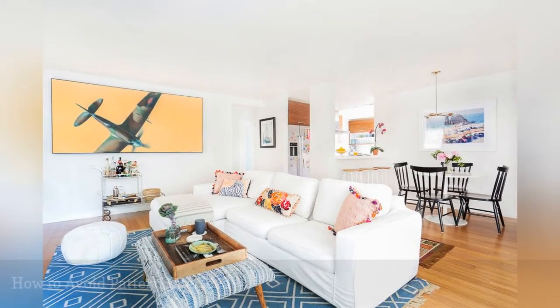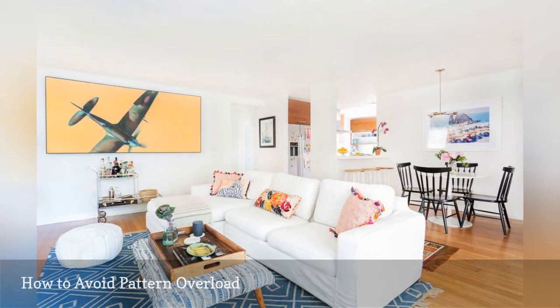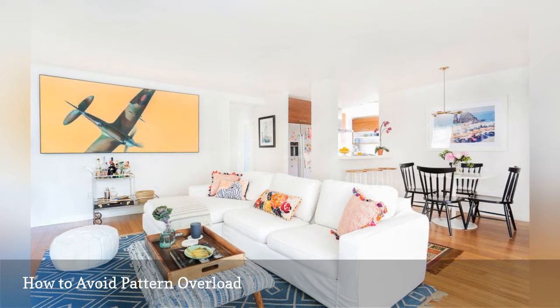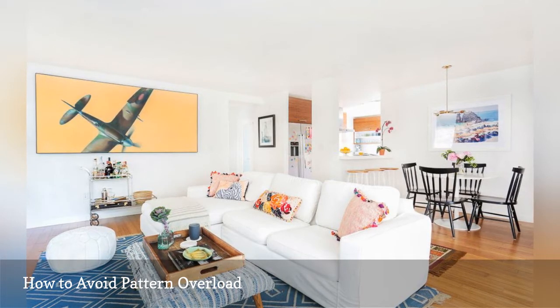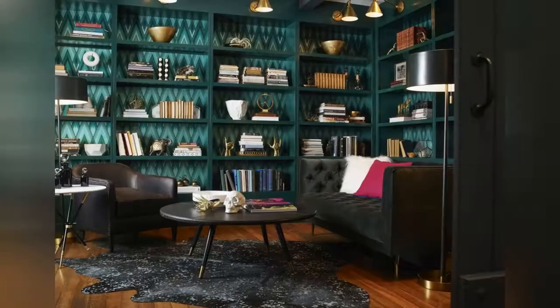Avoid pattern overload by combining a crisp white backdrop with pops of lovely color. In this open concept home by Los Angeles-based interior designer Haley Weidenbaum, a woven diamond pattern rug anchors the living room. A rag rug ottoman that doubles as coffee tables brings rustic stripes to the party. On the sofa are whimsical accent pillows with colorful tassels.